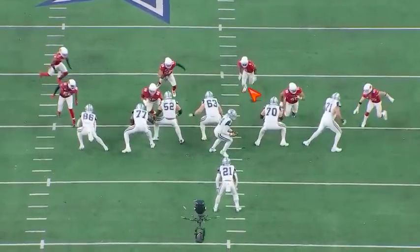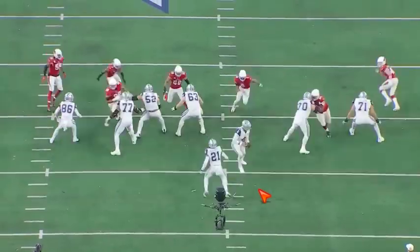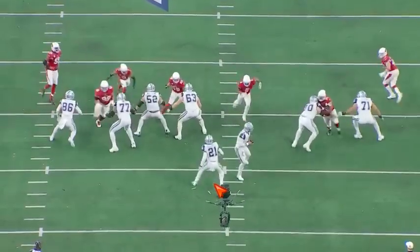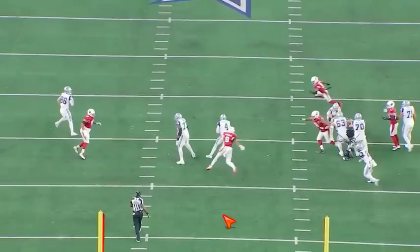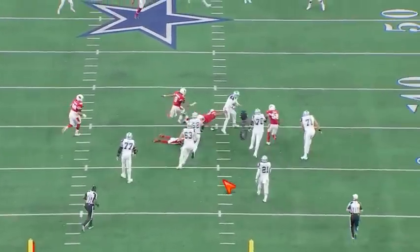Here from the stack backer spot, they run play action. Zeke does a good job picking up that it's a blitz, so getting rid of the fake. Got to get that sack, though. You're too much of an athlete to not get that sack on Dak Prescott.